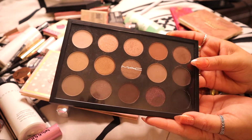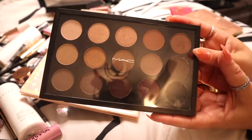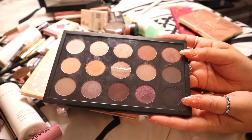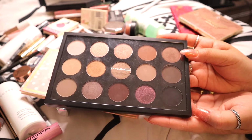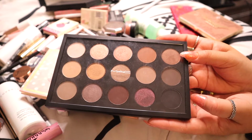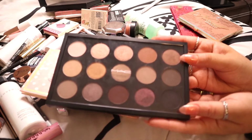This MAC eyeshadow palette. MAC used to be all the rave. Trying not to show you guys the glare, sorry. The shadows are just not it for me anymore. These are so old. I've had them in my collection for so long, and they just don't perform as well. They're dried out, and it's just time for me to say goodbye to this palette.